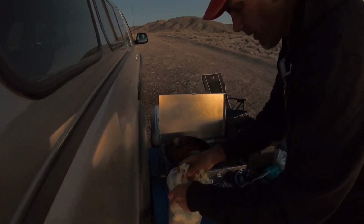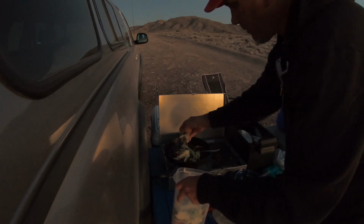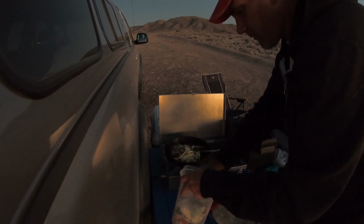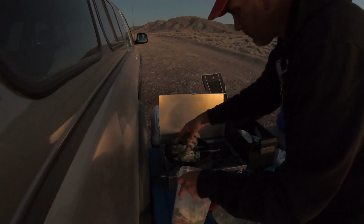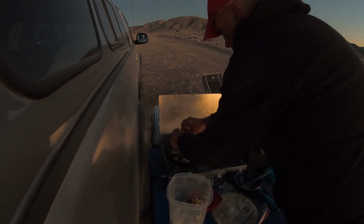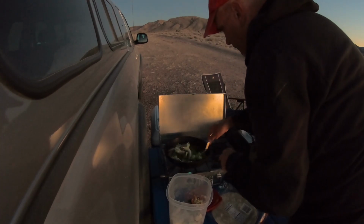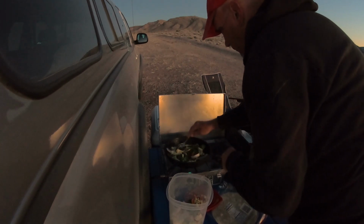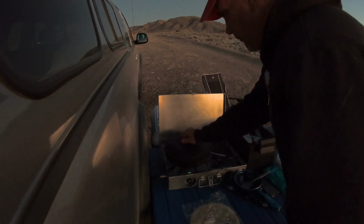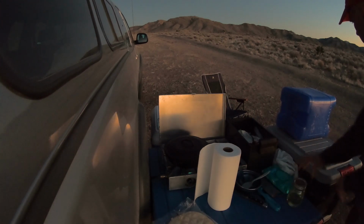Yeah, we'll throw some vegetables in here. This is just kind of a hodgepodge of cabbage, peas, onions, peppers, broccoli, carrots. A whole bunch of stuff. Break them up a little bit. It's got mushrooms in it too. Put a lid on it, let it steam for a bit, soften up the vegetables.